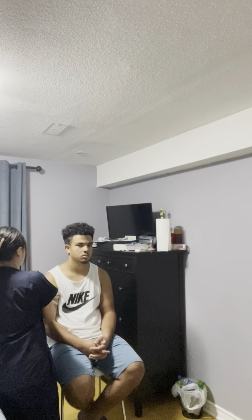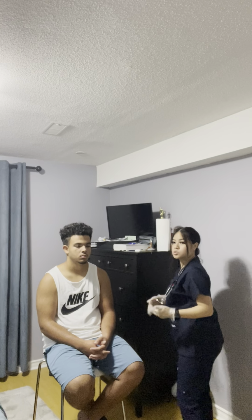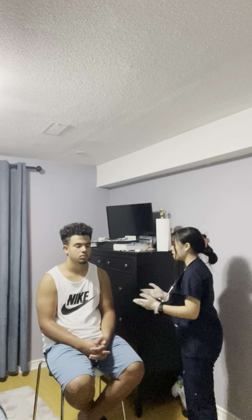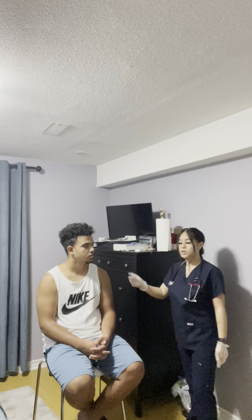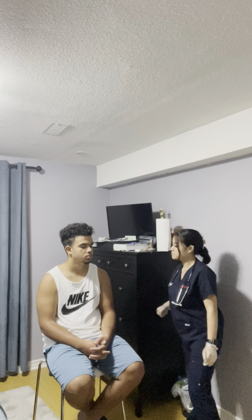Okay. Now on the other side. There seems to be no masses, no swelling, no edema, no tenderness. Is there any pain at all? No. Okay. Patient states no pain and there are no involuntary movements.